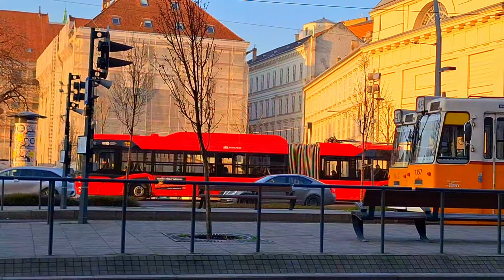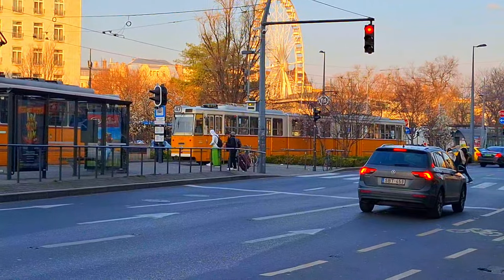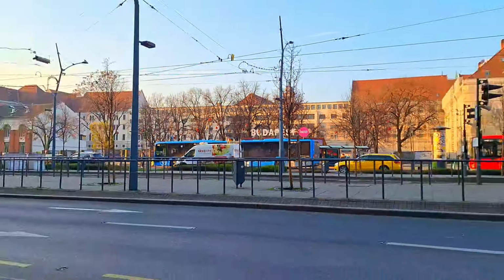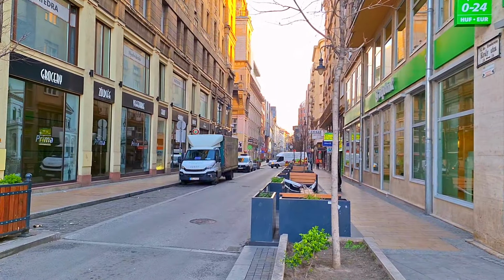Trolley bus, tram, mainline city, 18-meter bus, and a metro. Beautiful. Look at this beautiful street.